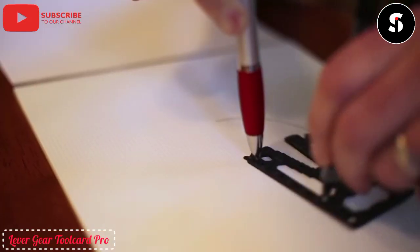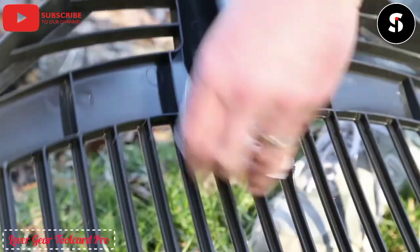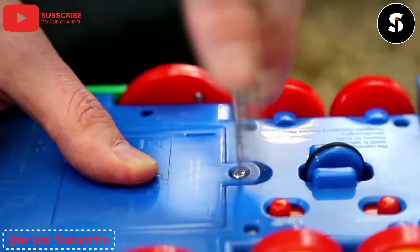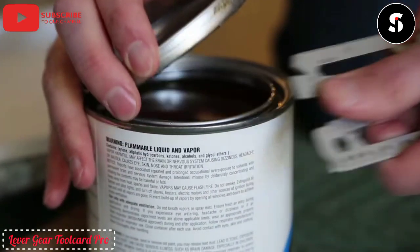The Toolcard Pro provides a lot of great functions, including measurements on both sides and wrenches in the interior, both in metric and inches. It is very strong and durable, and while staying nice and light, it can be used for day-to-day chores and activities.